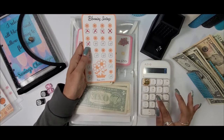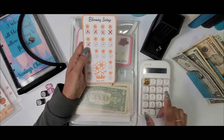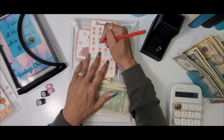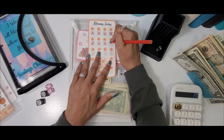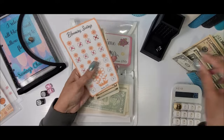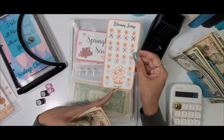We are going to do, let's do 5, 1, 7, 4, 3. Let's do a total of $20. So let's mark off the 5, the 4, no, that's a 1. 5, 1, 7, 4, and 3 for a total of $20. Let's do 10 and 20. And the goal for blooming savings is $60.